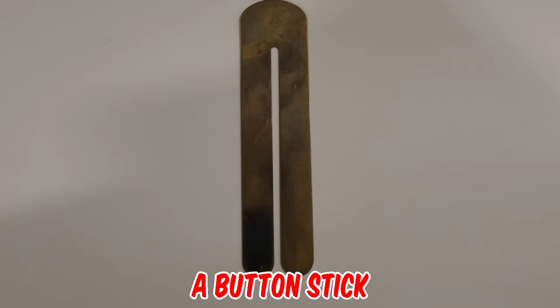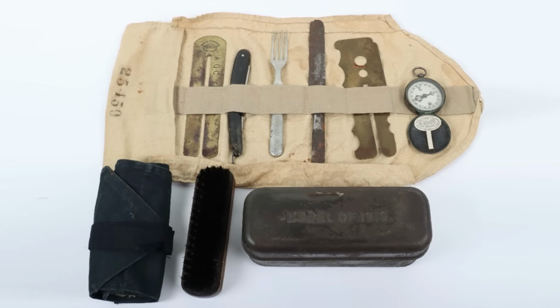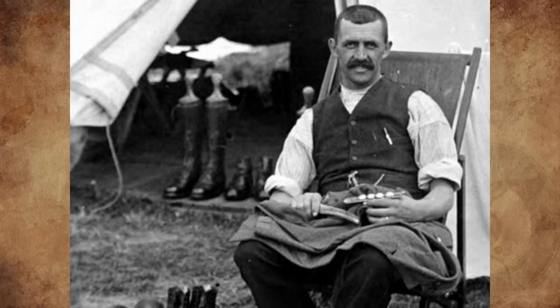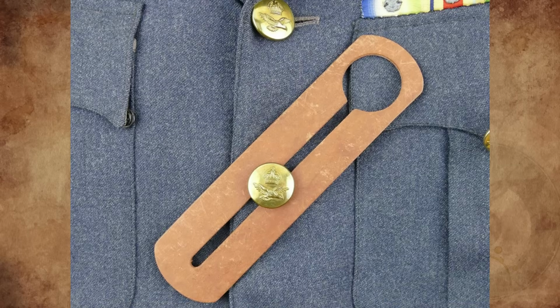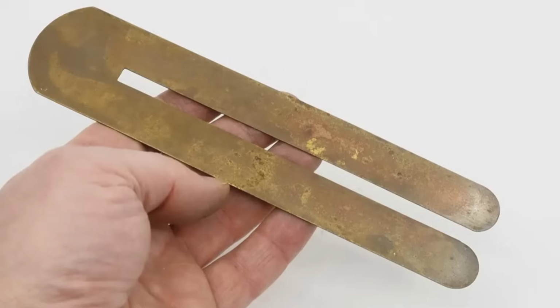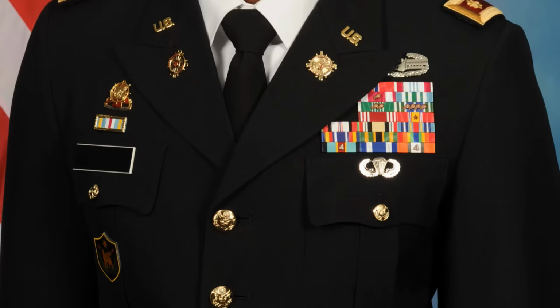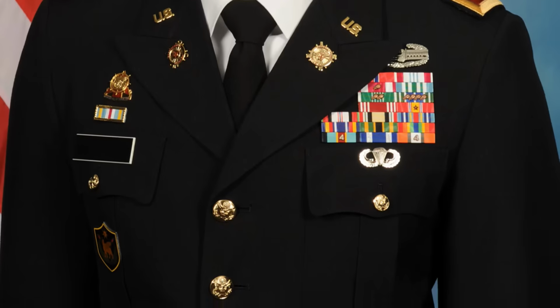That's a button stick. It was part of the personal kit issued to soldiers in both World War I and World War II. The stick would be placed under the buttons when polishing, ensuring that the brass buttons gleamed while the uniform remained clean. Today, the need to polish brass is no longer required, as military buttons and badges are anodized, which provides a permanent shine.